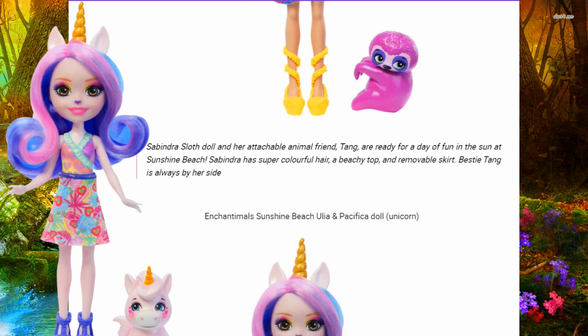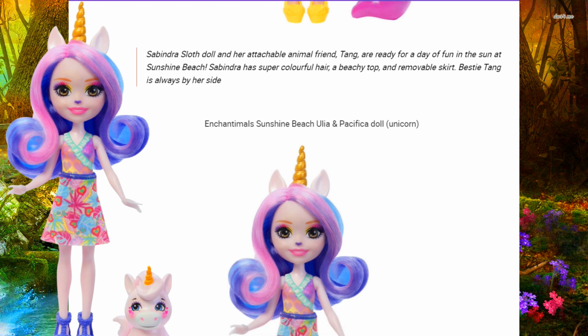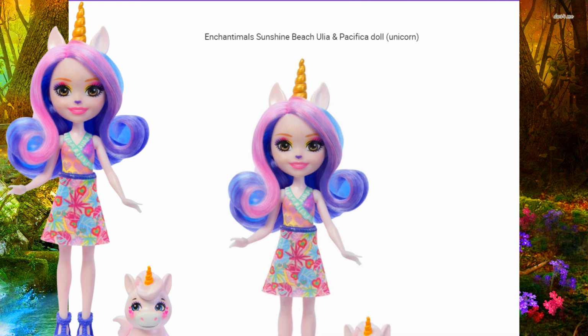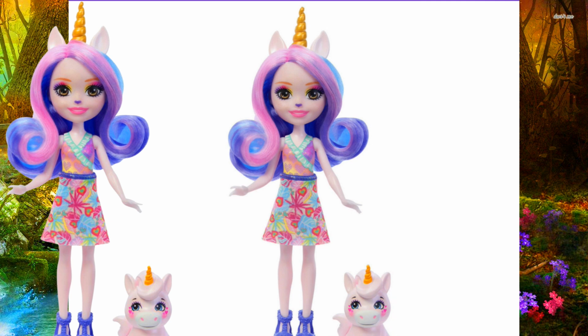Here's the next ENCHANTIMALS Sunshine Beach doll, Yulia and Pacifica. Sorry, she's a unicorn doll. She is super adorable. If you look at her face, she looks like a Chelsea doll to me. They just look like a Chelsea doll, and of course they customize their face. Look at the colors in her hair, and her hairdo is super cute. That is amazing. Just look at the colors. The colors in her clothing, and the animals, their little pets are so adorable. I mean, if you ran into them, you'd probably want to stay with them forever in the forest.